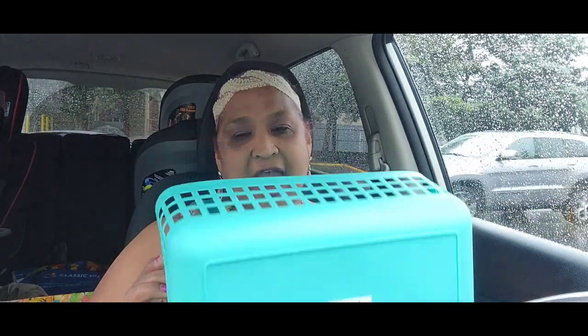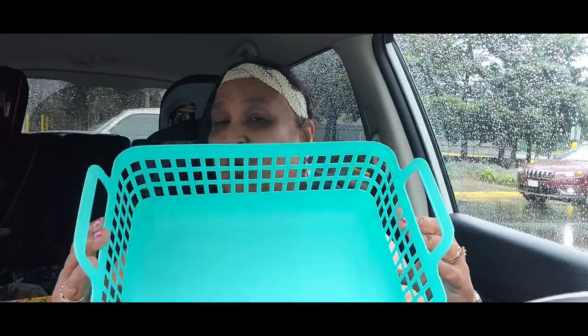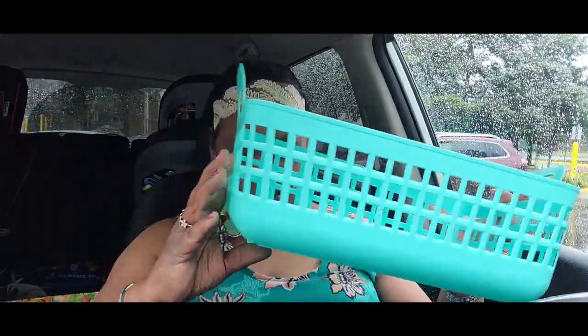You guys know I have a thing for storage. Anything to put a thing in, you're talking to me. I have a serious, serious problem when it comes to storage. Look at these. Who could leave these back in the store? This is gorgeous. Really, really gorgeous.